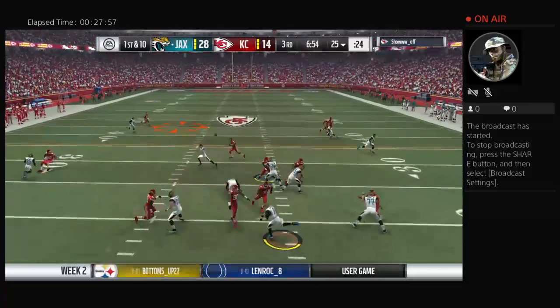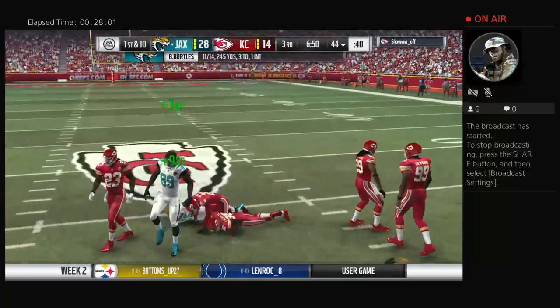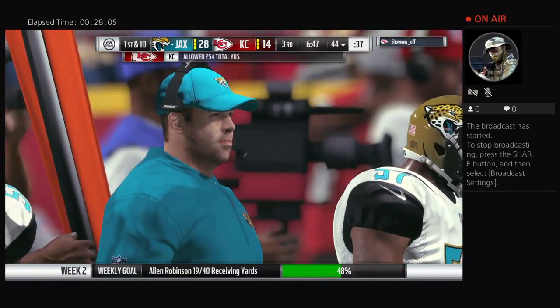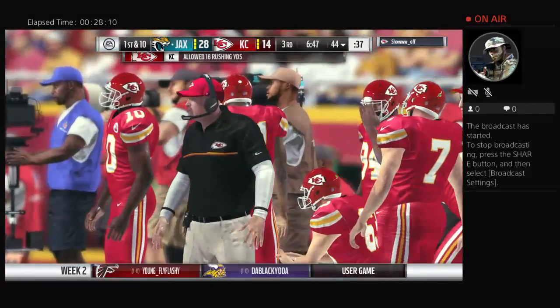Throwing on first down is Bortles. And the hook up here to Allen Robinson. And they'll get it up just short of the 45 at the 44. It's a pickup of 19. And the Jags are going to have a first down.